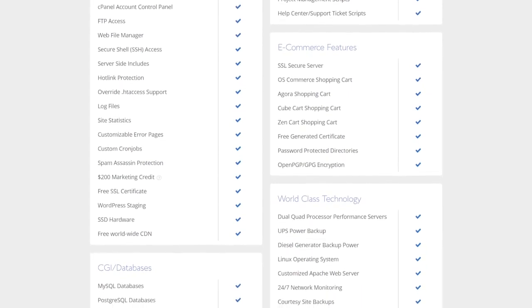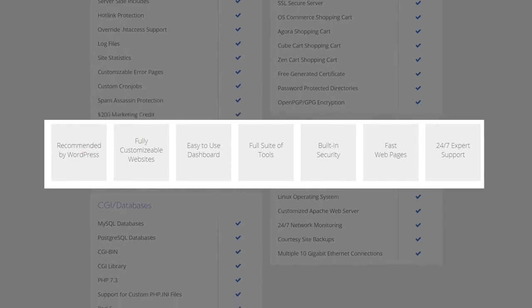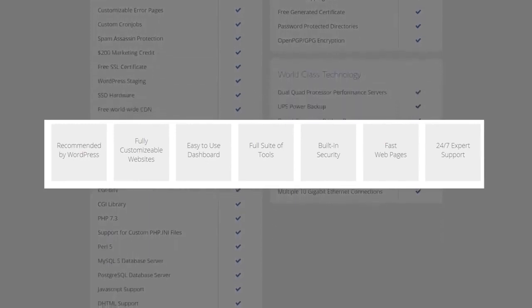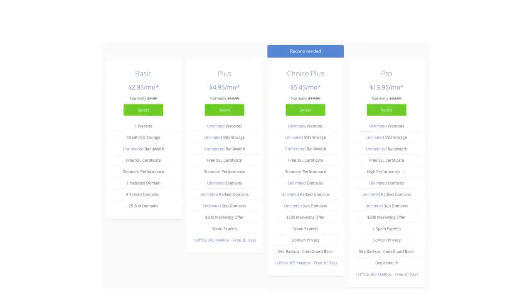It's especially great for beginners. It has an extremely user-friendly interface, which makes it easy to manage your website. You have outstanding customer support. That's truly the best I've experienced in this industry so far. And the performance you get for even their most basic plans is truly a great value, which is ultimately the reason I've continued to use and recommend them to this day.